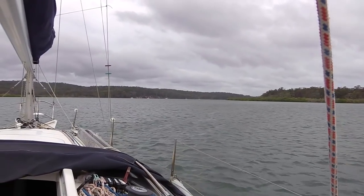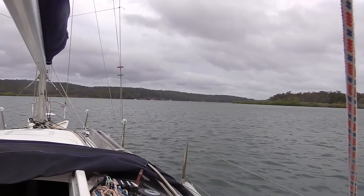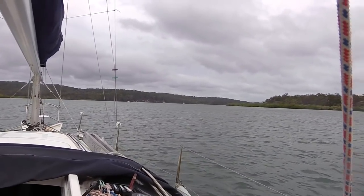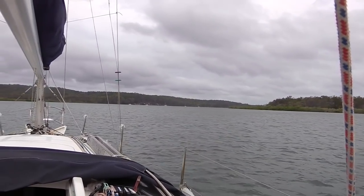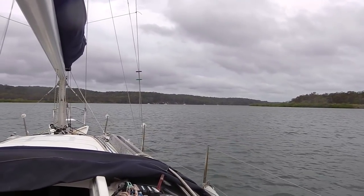Coming into Garry's Anchorage now. There's not many boats in here. I called up the guy in the catamaran there and asked him if it's like a parking lot. He said, no, there's plenty of room in here, which there is. So I'm quite happy.